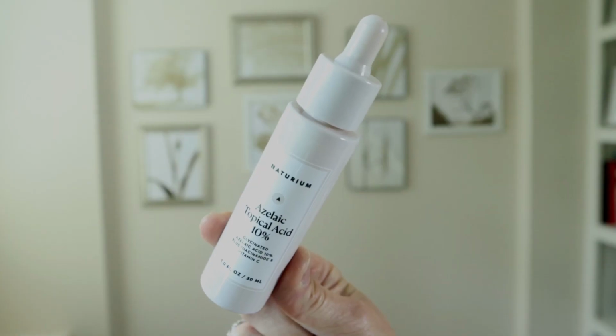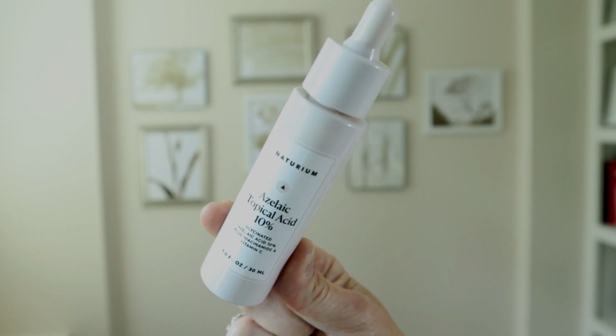15 and 20% strengths require a prescription in the US. Now, when I started azelaic acid, I used a 10% serum, this one by Naturium, in the morning and evening, and tolerated it just fine. There are azelaic acid 10% formulations by other brands, such as The Ordinary and Paula's Choice, just to give you a couple of other options.